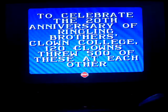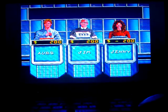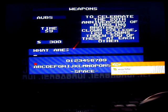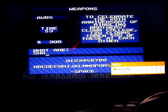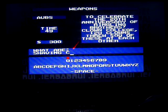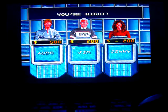Weapons, 300. The answer is... To celebrate the 20th anniversary of Ringling Brothers Clown College, 120 clowns threw 500 of these at each other. What are shaving cream pies? Since when did shaving cream pies become weapons? I don't know. Same here. But that's right.